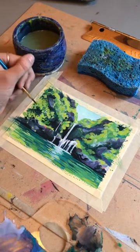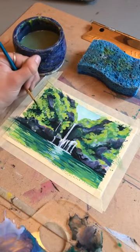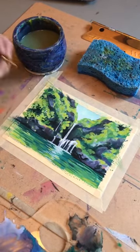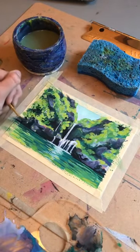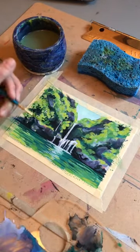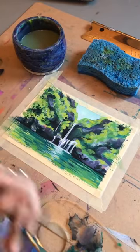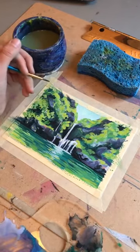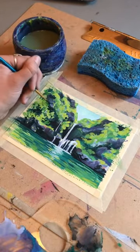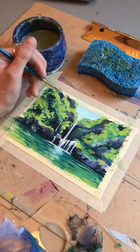When I start to do my details, that's when I'll work my way across and not jump around as much. Yeah, as you can see, these details will take a while. Especially because darks will dry lighter and lights will dry darker. You gotta sometimes do extra layers.